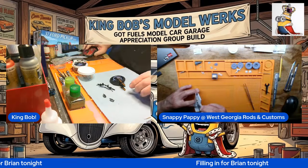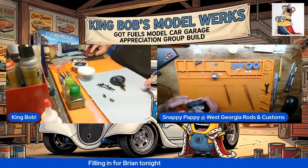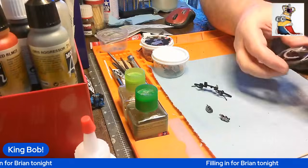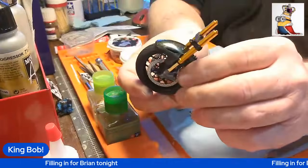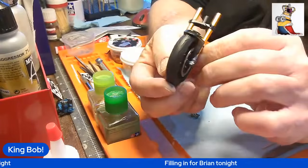But there we go. Now we're cooking with grease. I've got our fork going together. Getting used to the new camera location. Come on, baby. Looking pretty good. I'm real happy with that.